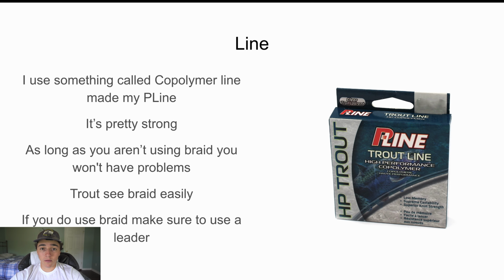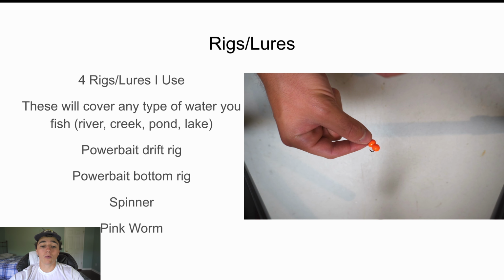The reason I stay away from braid is because trout can actually see it in the water more than the other lines. And if you do use braid, just use a long leader, because this will help the trout not see your line. Okay, so there's 4 rigs and lures that I've used to catch all these trout. These will cover any type of water you fish, whether it be a river, creek, pond, lake, anything.